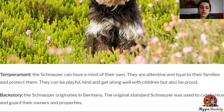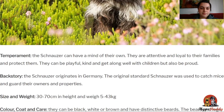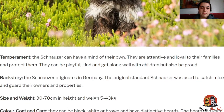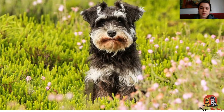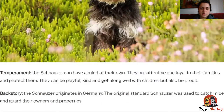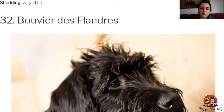They can weigh between 5 to 43 kilos depending on which size you get. They can be black, white, or brown and have distinctive beards, as seen in the picture. The beard and legs especially should be brushed often to prevent matting, and they also have a double coat with a rougher outer coat and a softer inner one. Which means that they shed their coat twice a year, but for the rest of the year they have minimal shedding.